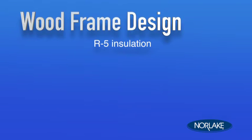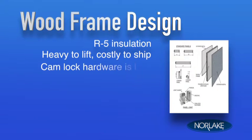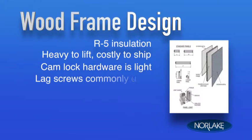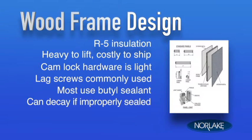Let's go into more detail on wood frame panel design. Wood has about an R5 factor for insulation. These panels are heavy to lift and more expensive to ship due to their weight. Camlock hardware is rather light. It's common to use lag screws to assemble these panels. Most wood frame walk-ins use butyl to seal. Wood can decay if not properly sealed. And the panel skin is attached with nails.